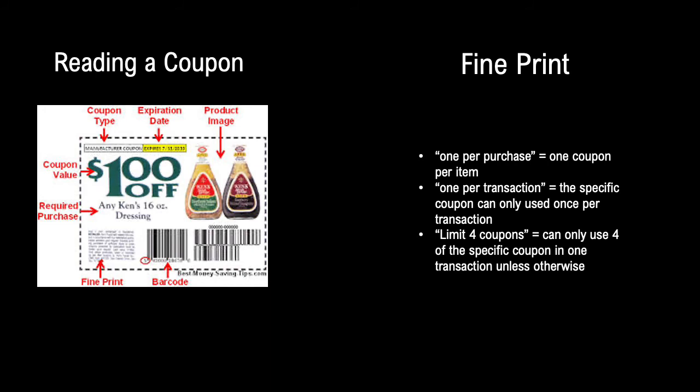But reading a coupon can be very difficult for some people, and I know sometimes employees struggle with the language on the coupon. So I just wanted to go over this just to make sure you guys understand every aspect. So if I'm looking at this coupon I have a picture of up here, you're going to see the amount that you'll be saving. So the coupon value, this says $1 off. That's how much you'll be getting off of your item.